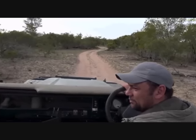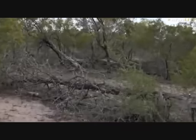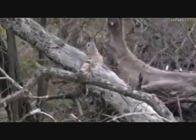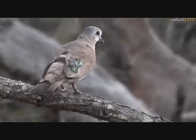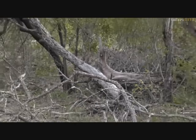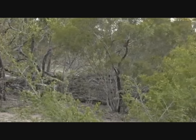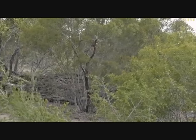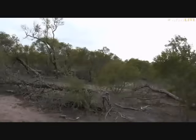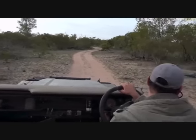Oh, stay there. A beautiful emerald spotted wood dove. Stay, don't fly. Look at that. Emerald spotted wood dove. There it goes. But luckily you could see that beautiful little emerald spot on the wings. You caught a glimpse of it there. And it's nice. The emerald spotted wood dove. Lovely little bird.